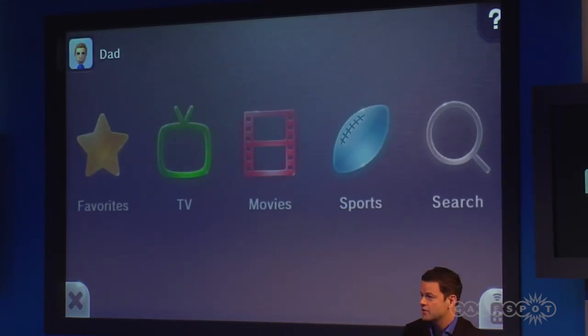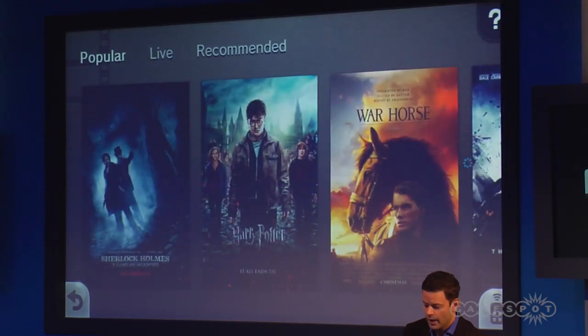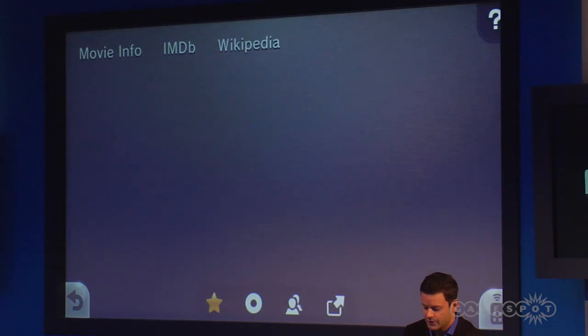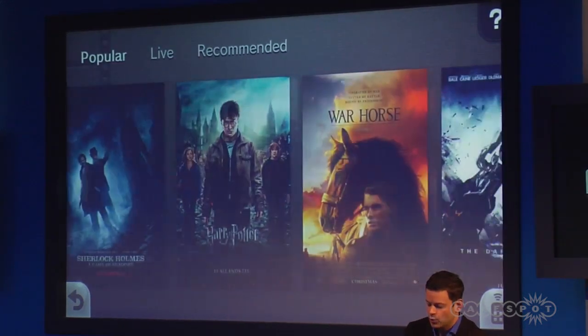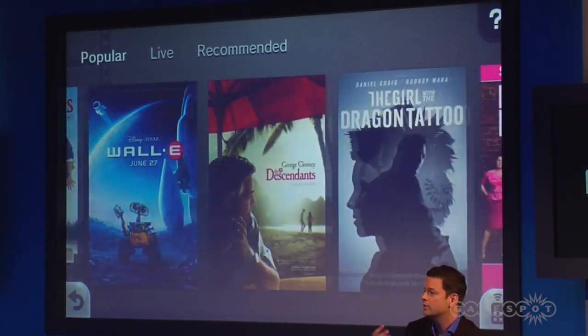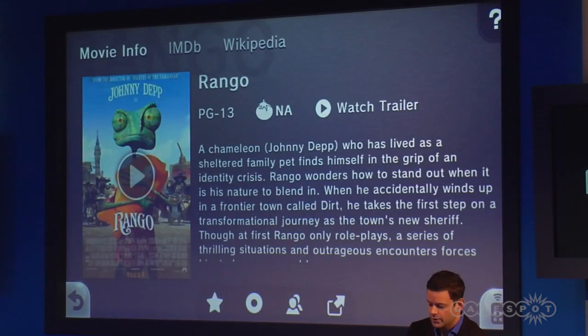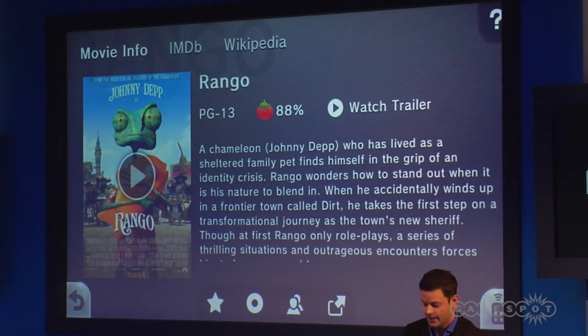Before we actually start watching the program, we're going to show a few other categories, so I'll head into movies. And just some slight differences in movies. I'm going to choose a movie here that interests me. And you'll see that because reviews are important, we're going to have built-in reviews that you can easily access, as well as you will see the ability to watch a trailer on the gamepad. So if you're watching something else on the main screen, you'll be able to watch that trailer on the gamepad to decide if you're going to watch that next.